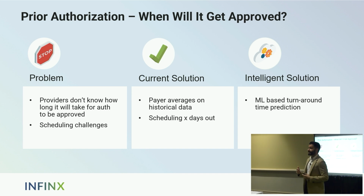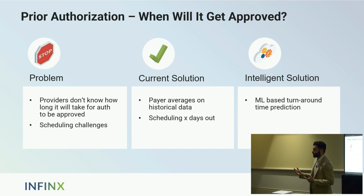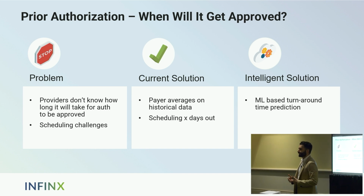The next one is, say, auth is required, and then we want to initiate it with a specific entity, the benefit manager or home plan. How do you know when it's going to be approved, right? You want to schedule the patient. Do you take the risk of scheduling the patient and then maybe the auth being denied, or do you risk just not scheduling the patient and the patient perhaps going to another provider?